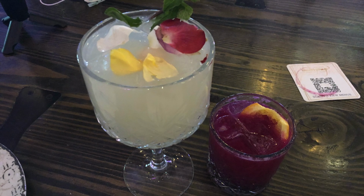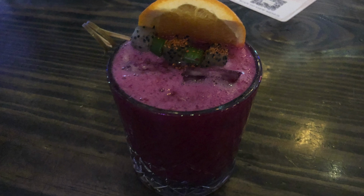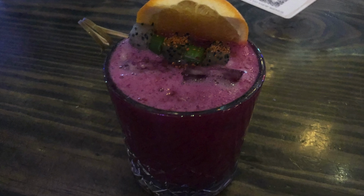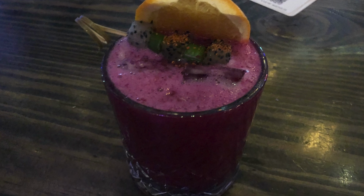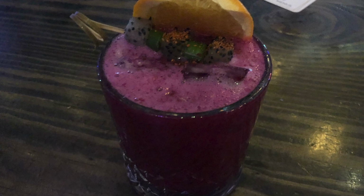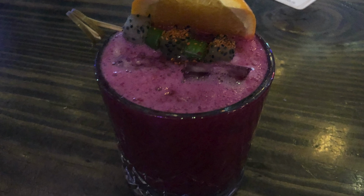My fiance ordered the Puff the Magic Dragon, and that has mezcal. She's been kind of on a mezcal run. So it's very smoky and fiery. It was way too spicy for me. Definitely not for the weak of stomach, guys. It's got mezcal, dragon fruit, lemon, orange bitters, firewater bitters, jalapeno, and Tajin. I have no idea if I'm pronouncing that correctly. Please correct me in the comments below.